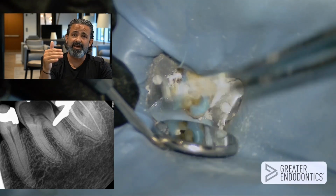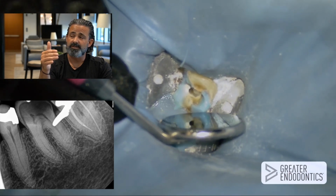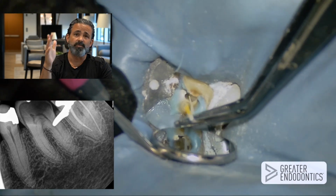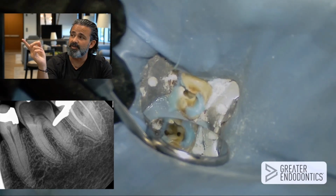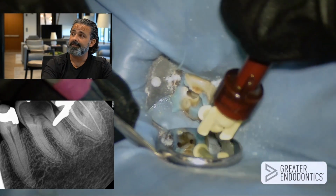I'm going to have my eye candy for my x-ray, and I didn't cut corners. So then I'm going back and I'm actually hand irrigating because I did create smear. If you notice, that paper point came out a little bit pink. I know I'm patent.